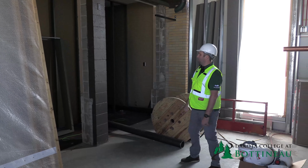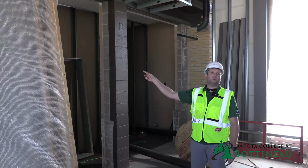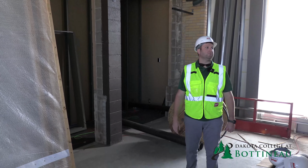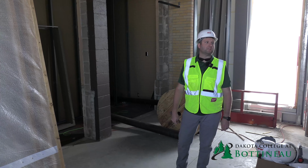Other than that, there's really not a whole lot of work inside the existing building. We are running the fire suppression system into the existing building as well. So that whole building is going to be sprinkled, as well as the new addition. We're working through that a little bit right now, trying to get in there when students and staff aren't in there to get some of that work done.